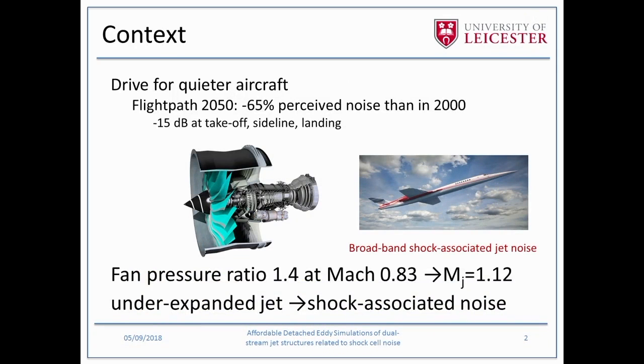So this is the context. There is a constant drive towards quieter aircraft, as, for instance, detailed by the document Flightpath 2050, where a target for a reduction of 65% in the perceived noise compared to aircraft flying around in the year 2000 is stated.